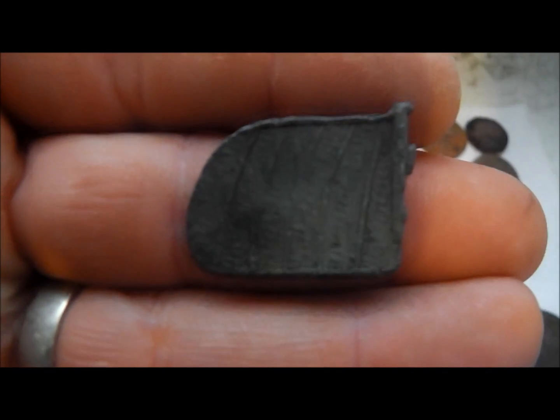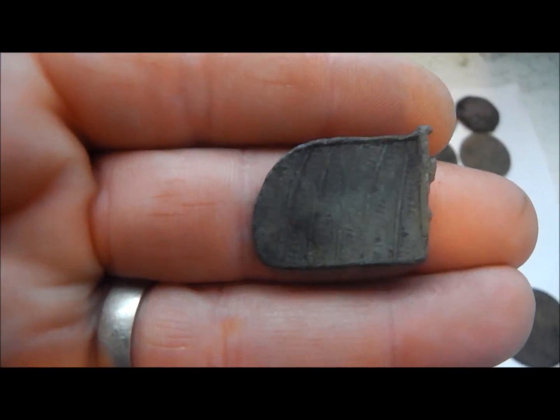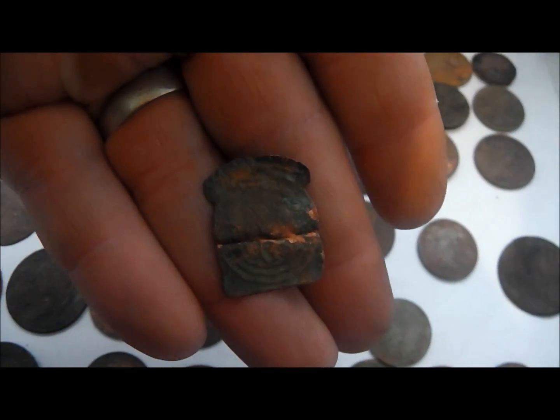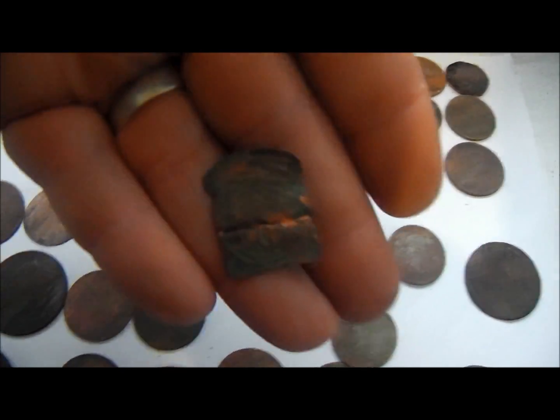Again, this one here I'm thinking is off a World War II plane. It looks like a wing to an old kid's toy, probably Victorian. Could be early 1900s as well. This was what I thought was a badge. I'm now unsure, I don't know what it is, but if anybody recognises it, let me know.